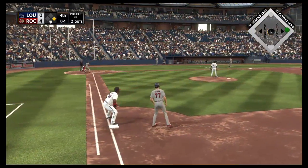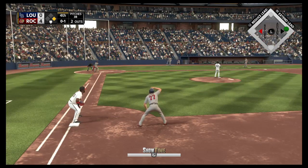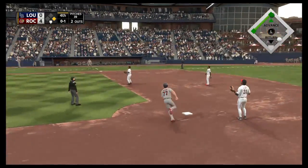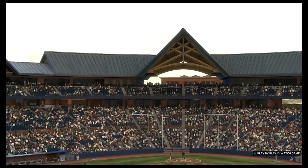Stepping in, Jose Cordero. He flew out in his last at-bat. Popped high in the air. Pineda waits on it. And that retires the side. So it's no runs on a hit, no errors, and a man left.